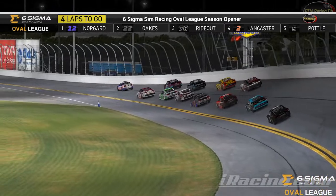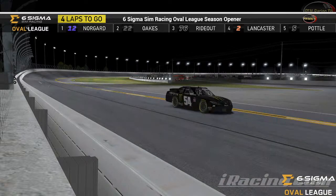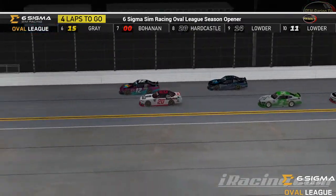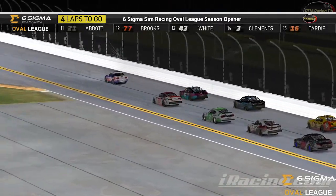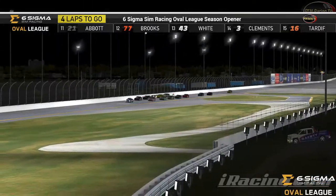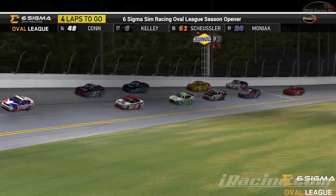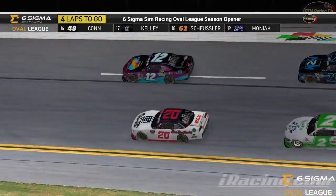When we return to this one, we have got 3 laps remaining. The Six Sigma Sim Racing Oval League has got their hands full. This is their first test, their first challenge to see where this could lie. Hard Chargers: the 22 Jeffrey Oaks, the number 5, 12 spots up for Chantel Throttle Bottle, 14 and 12 up. Those are your Hard Chargers. Oaks could possibly take a win here, though.